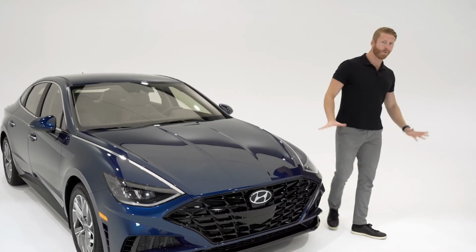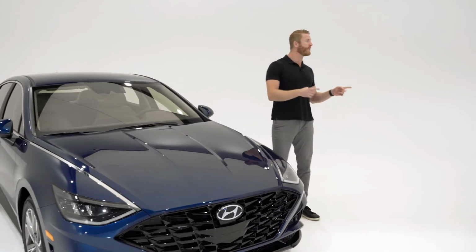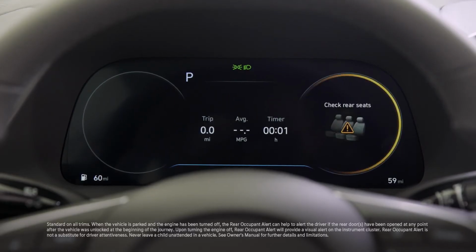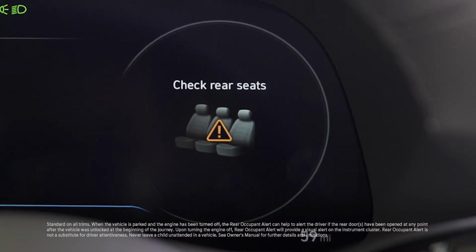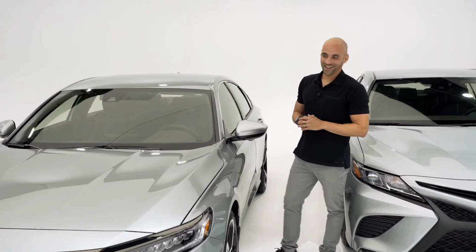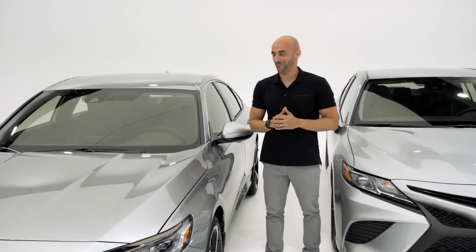All right, okay. Well, let me throw you this one. Rear occupant alert. And this is actually going to remind you every time you park to check your back seat in case you accidentally leave a pet or a child. Yeah, not available on the Accord or the Camry.